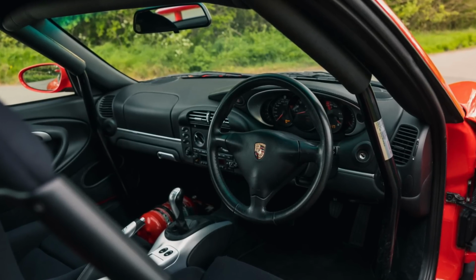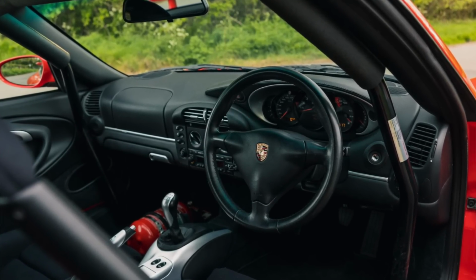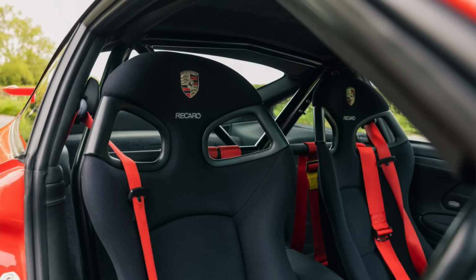It's the Club Sport spec as well. So M003 includes the half roll cage, of course, and the fire extinguisher and the harnesses. As I mentioned, proper driver's car, highly desirable. It's got 45,000 miles on the clock.